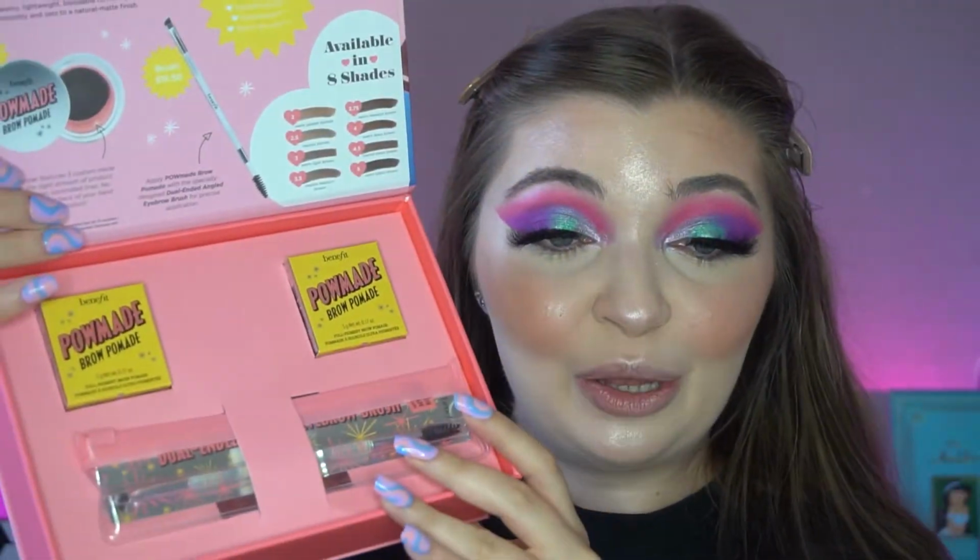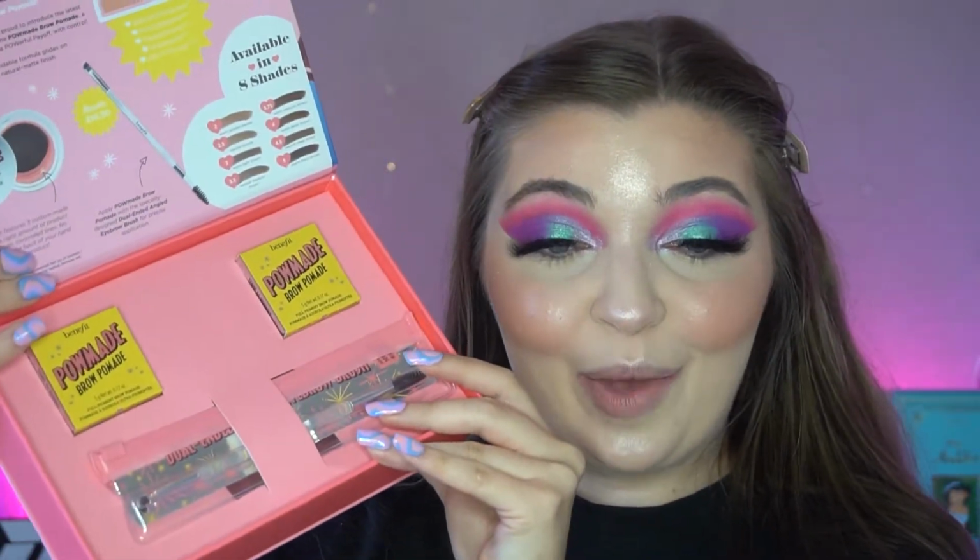So yeah, they sent me this cute little PR package. Thank you so much to Benefit for sending me this PR package. But yeah, so I'm gonna go ahead. We're gonna test out these pomades today. I am super excited. Let's jump into it.